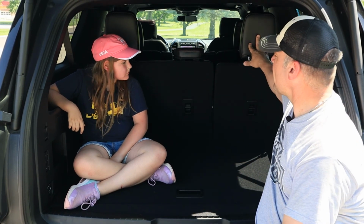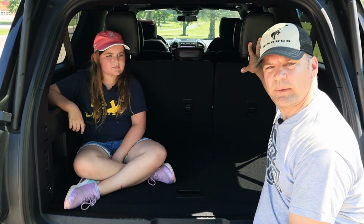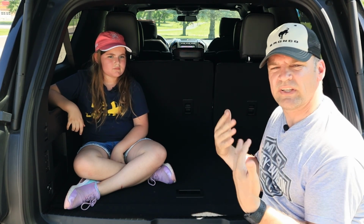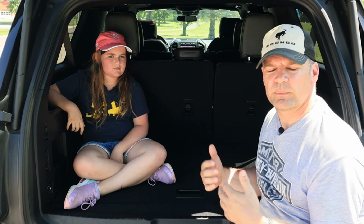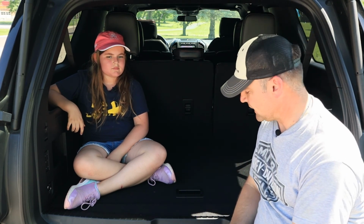Another cool feature is up by the driver's knee up there on the dash, there's a way to actually flip down the rear headrest. So if you're driving and don't have anybody in the third row and those headrests are just a little bit in the way from seeing traffic behind you, you can flip those down and give yourself a little bit more visibility.